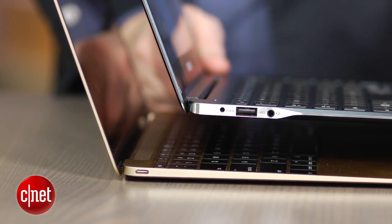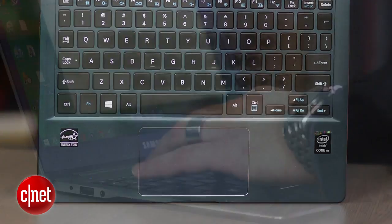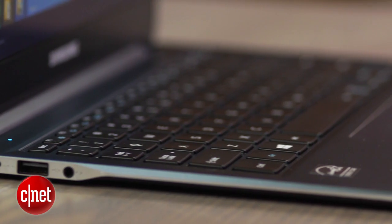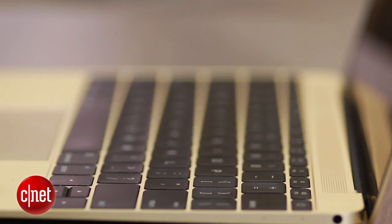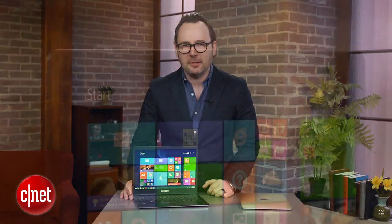This is a standard island-style keyboard. It certainly feels a lot smaller typing on it than the Apple version, but you get more of that kind of deep, satisfying click because the keys are actually deeper. Touchpad is fairly big, but without a touchscreen, you really have to rely on those multi-touch gestures that don't work as well in Windows as they do in OS X. Usually on a Windows laptop like this, you use the touchpad for some things. You may tap on the screen occasionally, but again here, that's not going to happen.